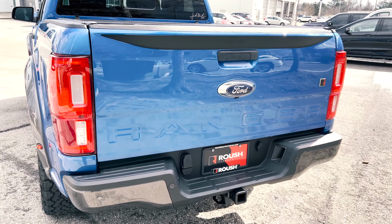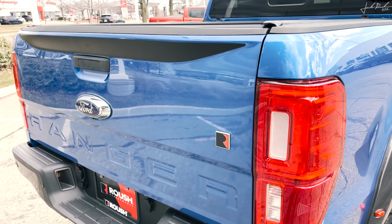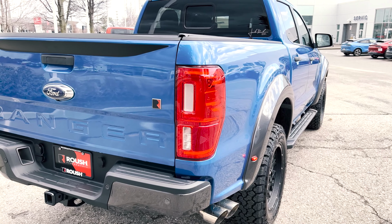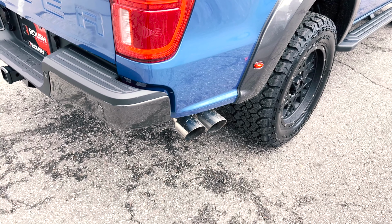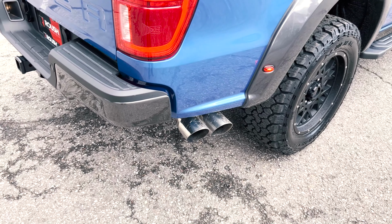And over on the tailgate, you've got your typical Ford badging, and then you've got this massive Ranger lettering, plus you've got your Roush tailgate badge as well. And as for your rear lights, these are just your standard tail lamps. And as for your exhaust, because of the Roush package, you are going to get your Roush dual tip catback exhaust system. And here's a little startup clip.